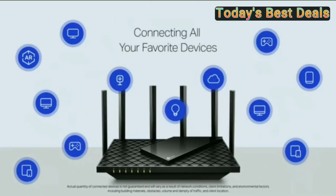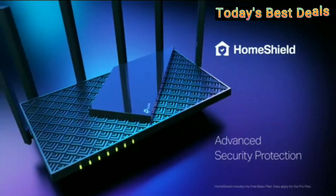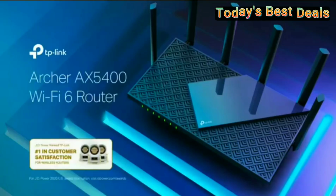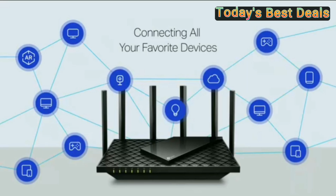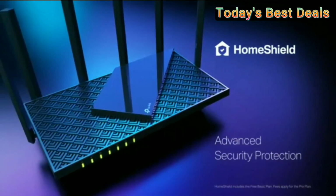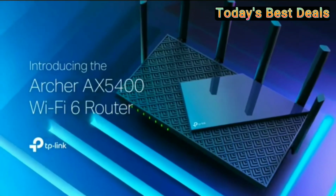Archer AX73 can connect 128 devices on the 5 GHz band and 96 devices on the 2.4 GHz band. Performance may vary depending on the application and environmental factors. Smart roaming is designed for devices that support the 802.11k/v standards.